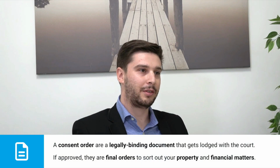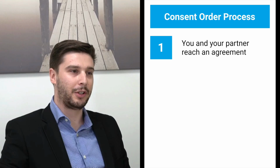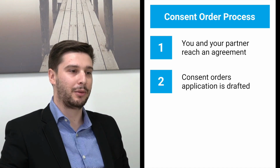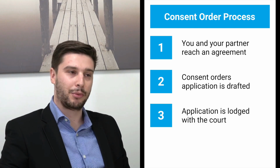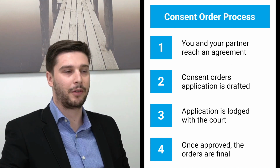So consent orders are a legally binding document that gets lodged with the court, and if the court approves them, they become final orders, which will thereafter sort out your property and financial matters. In terms of consent orders, the first and most important thing is that yourself and your former partner reach an agreement. Once you have an agreement, the application for consent orders is then drafted to formalise your agreement. That then gets lodged with the court, and once it's approved by the court and made into final orders, it is as if a judge has made those orders at a final hearing.